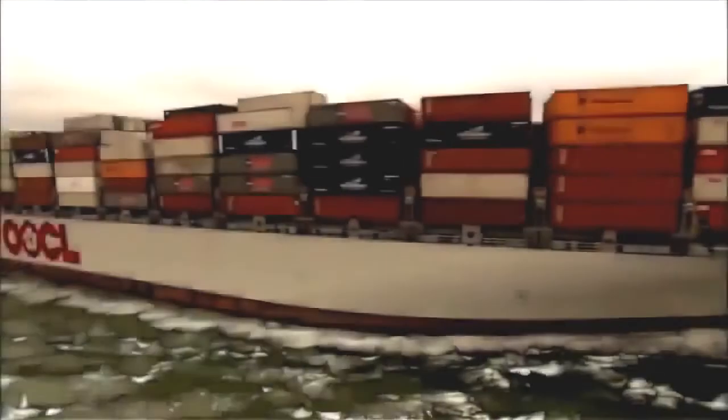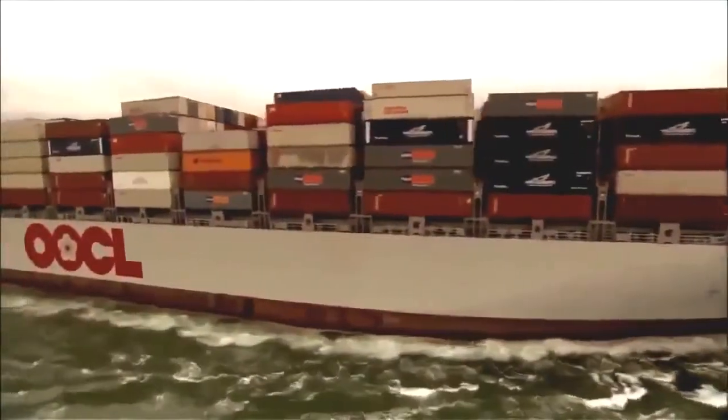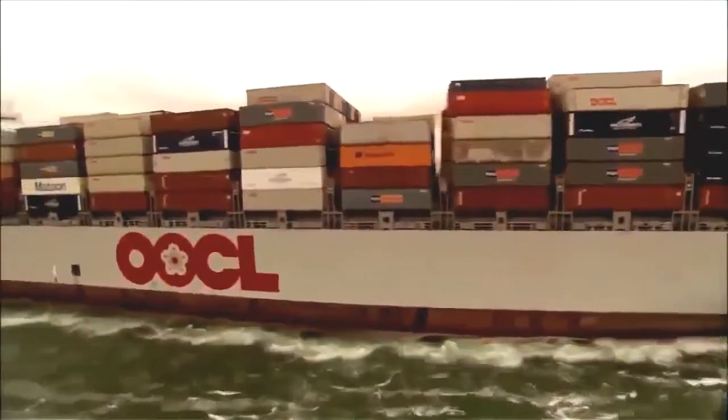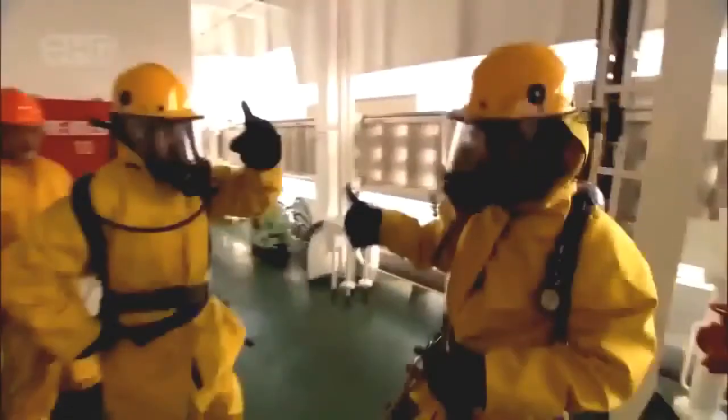In 12 months, she carries nearly 200,000 containers, a cargo worth $4.5 billion, cargo that must be delivered intact and on time. Yet this huge ship has a crew of only 22 who have to be ready for any conditions, any emergency.